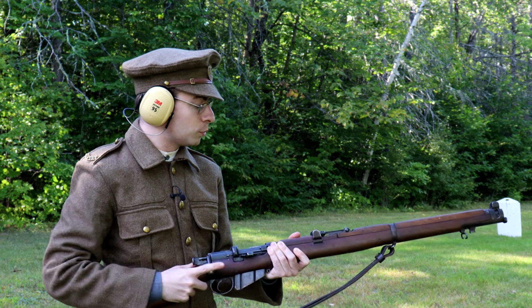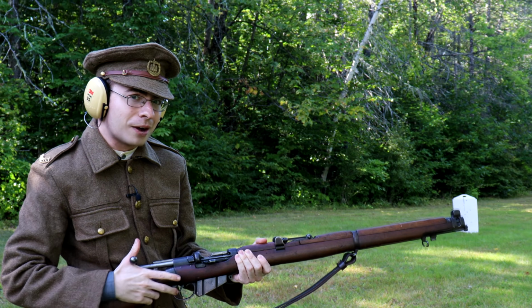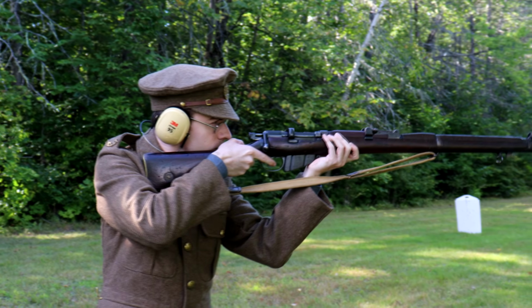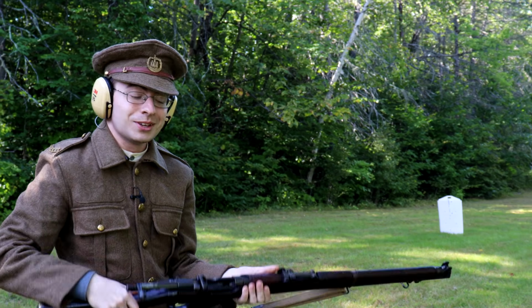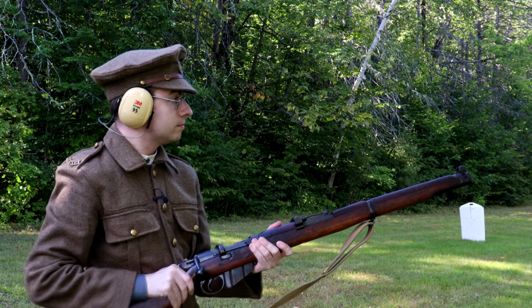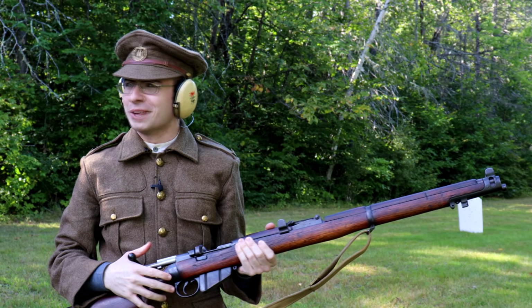So, rifle number 1, safety off. Something tells me that was a blank round. Rifle number 2, safety off. Something tells me that as well was a blank round. And rifle number 3. There's also a blank round.